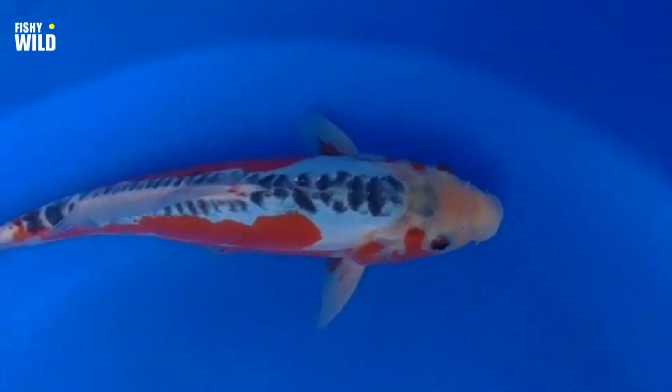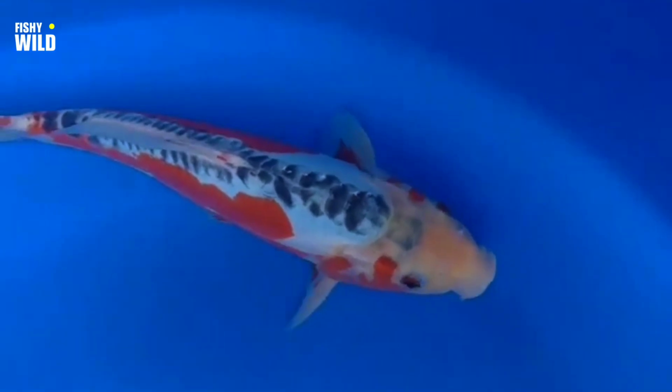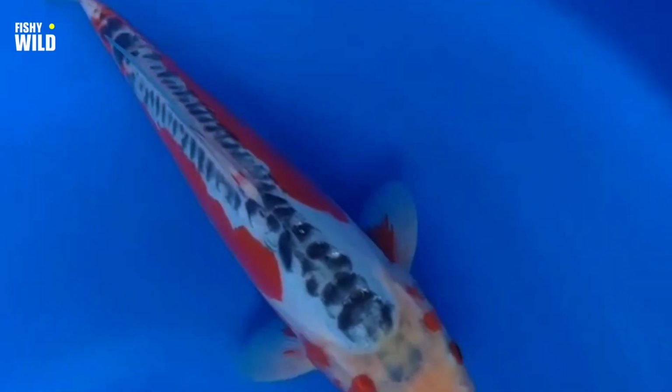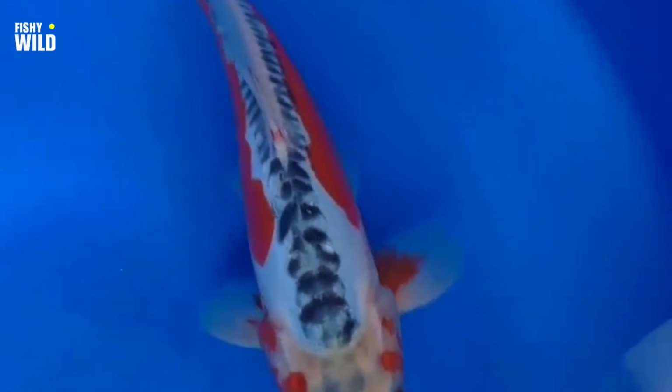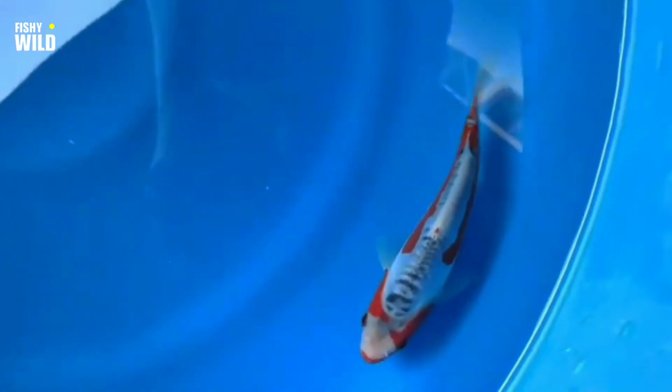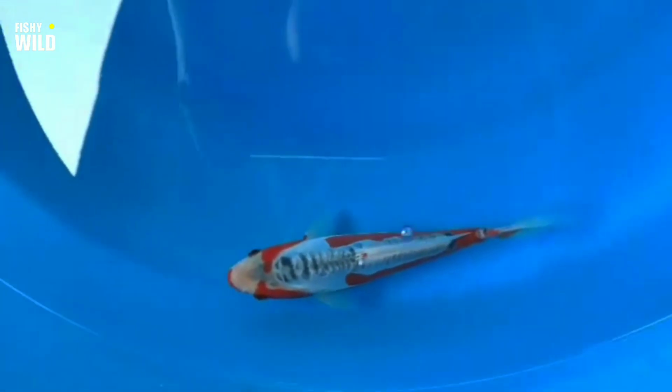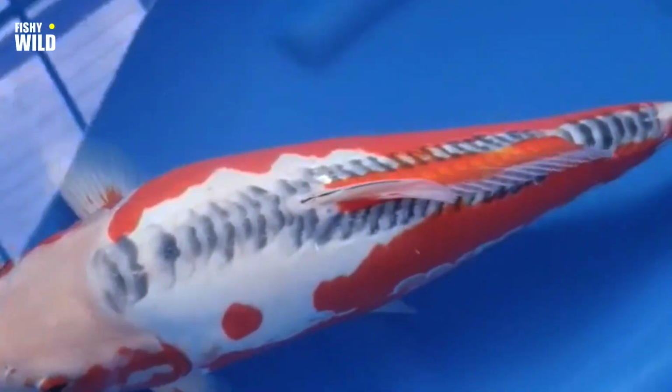Finally, and this is where the Shusui differs from the Asagi, you should consider the quality of the Doitsu scale type. Because a Doitsu fish has fewer scales than a Wagoi non-Doitsu koi, the scales that it does have are much more important. Any imperfection is immediately obvious and makes the whole fish look bad.